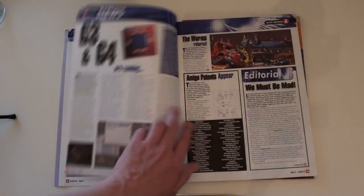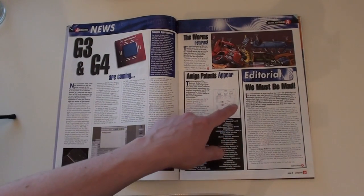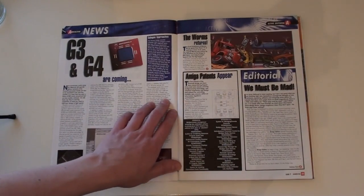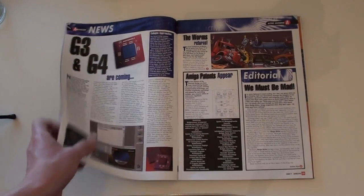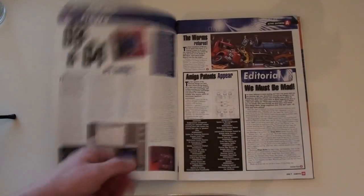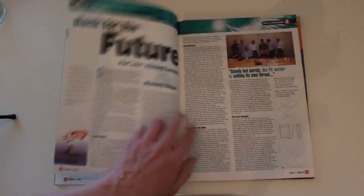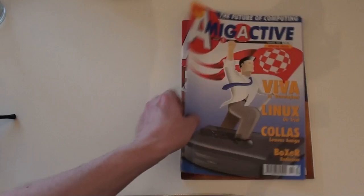So the vibe of it was very similar to CU Amiga, even admitting themselves we must be mad to launch a new Amiga magazine. But it was around the time that Gateway had given up on the Amiga and sold it off to Amiga Inc., I believe. Or maybe just before, it was around the Jim Collas era. So there was a lot of enthusiasm in the scene then. I mean, it didn't last very long, I don't think. I think we only got about a year's worth of issues.